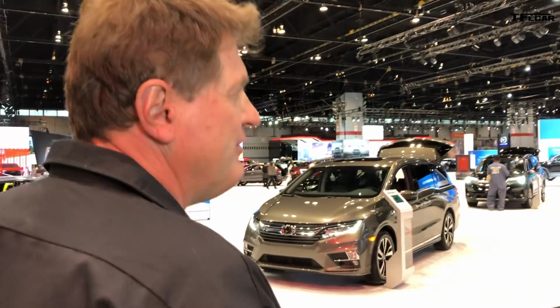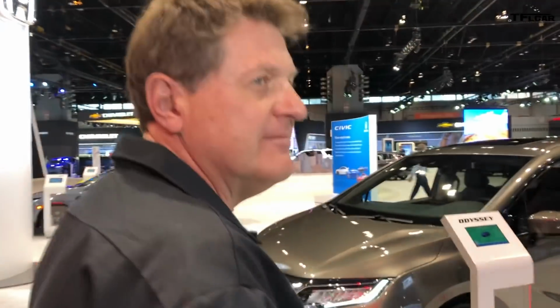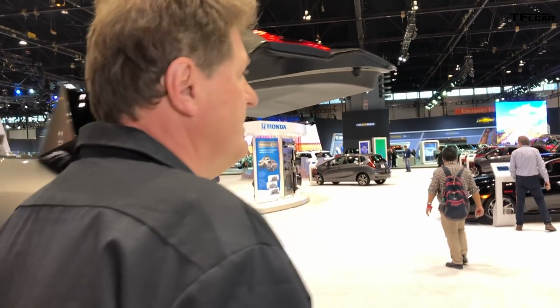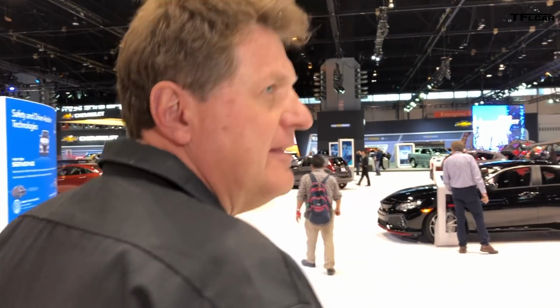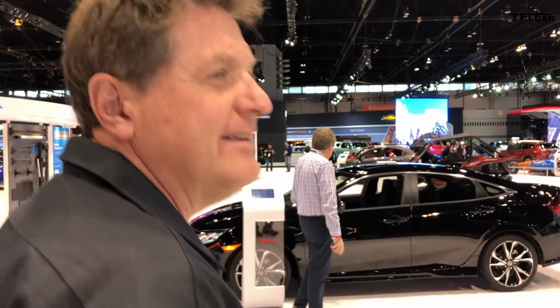Here, I'll show you my favorite Honda right now. Okay. Is it the Odyssey? No. Is it the Accord? No. Is it the Pilot? No. It could be the Passport. No. Oh, okay. Is it the Civic? No. Civic's cool. No, it's not it. It's right here. It's the Honda Talon.